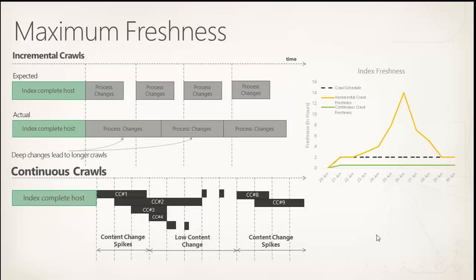Now, to put some numbers to this, in 2010, the freshness numbers that we used to see were in the range of 4 to 8 hours for a large enterprise system. And sometimes it would go up to 36 hours because of the serialization problems that I spoke about. Because of continuous crawl, we have consistently in the last 6 months, for a corpus that's 100 million in size, with about a 1% change rate, which is a rather aggressive change rate for a repository, we're seeing less than 30-minute freshness. That is a huge, huge improvement.